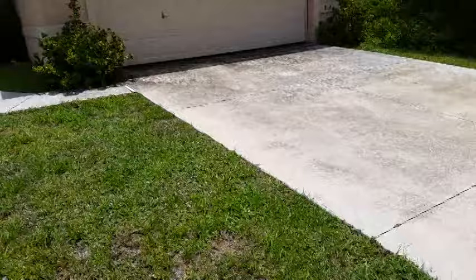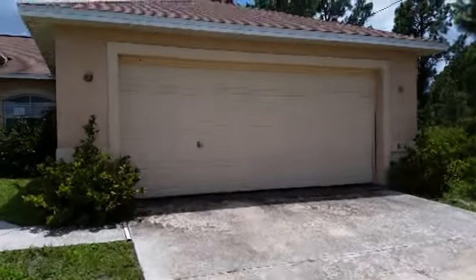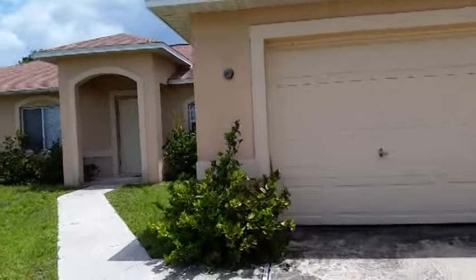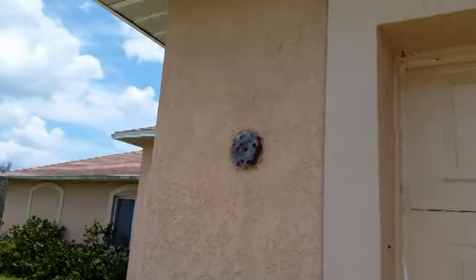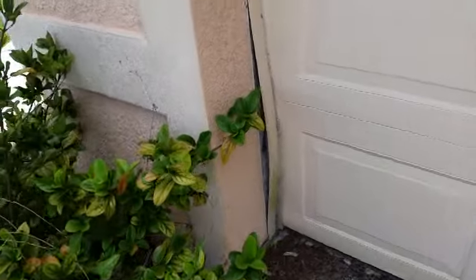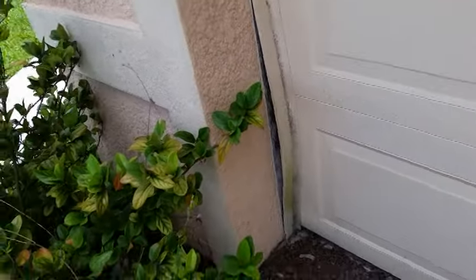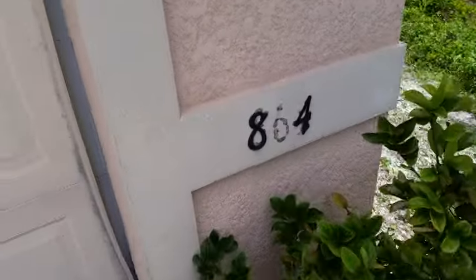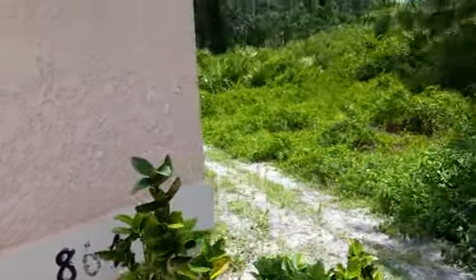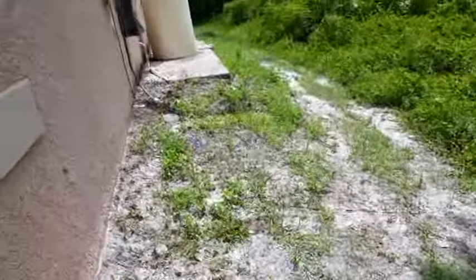First is we're going to pressure wash everything. Then cut all these shrubs back, trim, mulch, put a new side light there. We'll readjust this garage door. That's going to have to get re-glued down or replaced. That's the seal on both sides of the garage. And a new side light here as well. And we are missing the 6 of the 864. We'll have to get some new numbers.